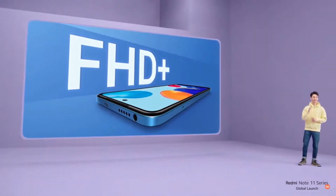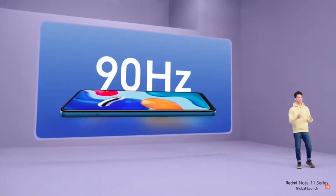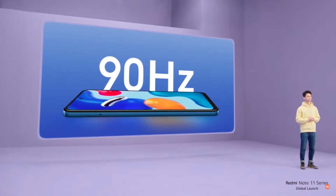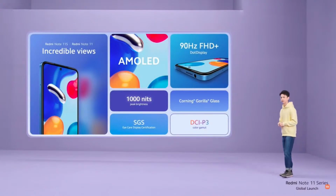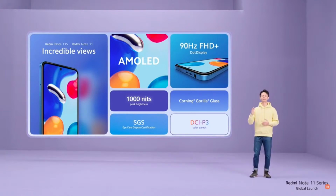And it gets even better. For the first time with Redmi Note, even our base models will have high refresh rates. That's right, both Redmi Note 11S and 11 come with 90 Hz high refresh rate. So not only will Redmi Note 11S and 11 both feature that rich, vibrant AMOLED display in full HD Plus clarity, but both will also be running on a smooth and seamless 90 Hz high refresh rate. And of course, we haven't forgotten about all the other necessities, like blue light protection with eye care display, to make your smartphone viewing as comfortable as possible.